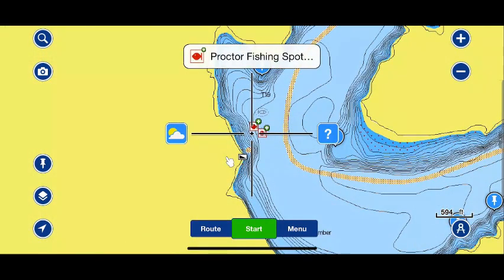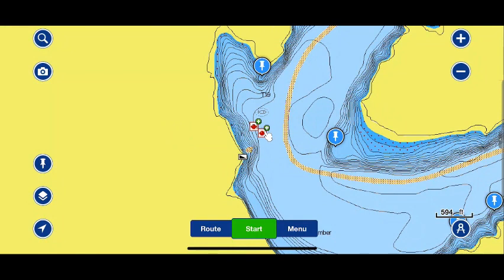And then if we move over here, you see these Proctor fishing spots. You're going to see these throughout. These are those Texas Parks and Wildlife fish attractors that we put out there on Google Earth. So you'll see those here. If you're wondering why I'm skipping over them, it's because they're pretty much just out in the middle of the water, but we've already marked them anyways.